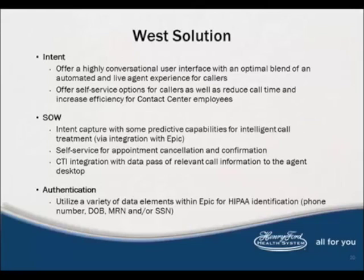Now, if we can't make a match on the phone number and birth date for whatever reason, we will go down to the medical record number or the SSN as a last resort. But for the most part, we don't have to get to those different identifiers because we're able to authenticate about 90% of the callers.